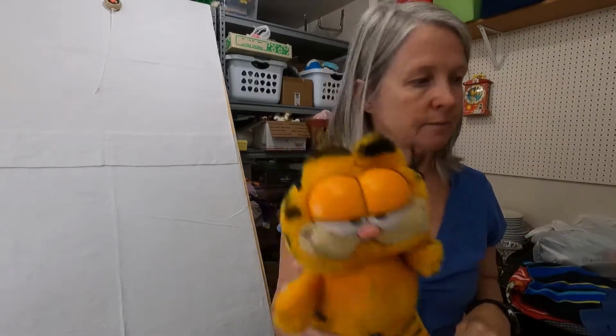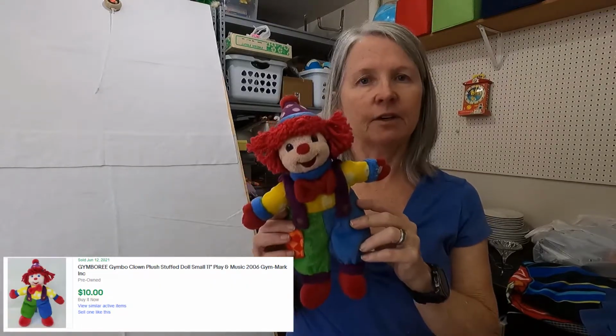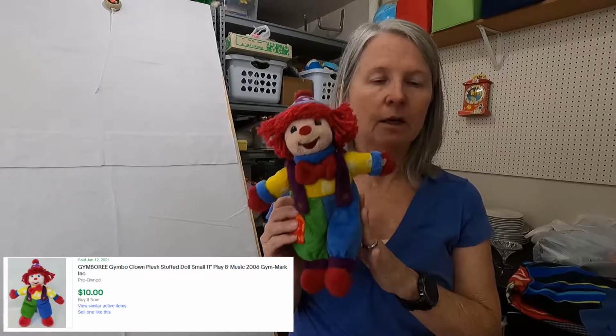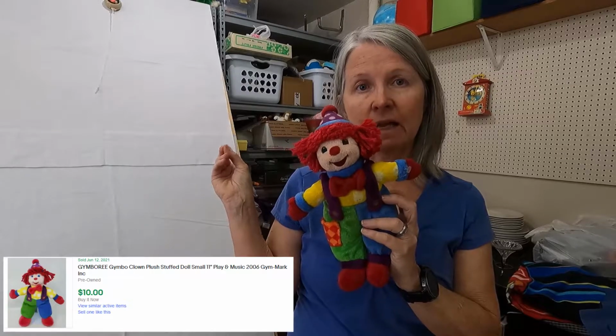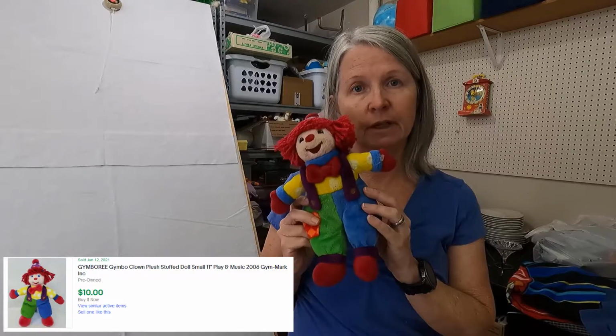Probably 8 to 10. I bought this, but he's very dirty, and I just realized he has a sound box in him, so more than likely I'm not going to be able to do much with him. But we'll see. But more than likely he's going to go in the pile of plush that needs hand cleaned, that never gets done, and it just keeps growing, unfortunately.